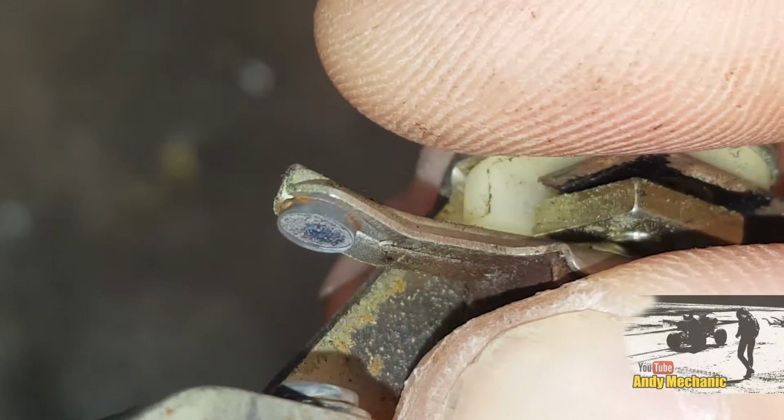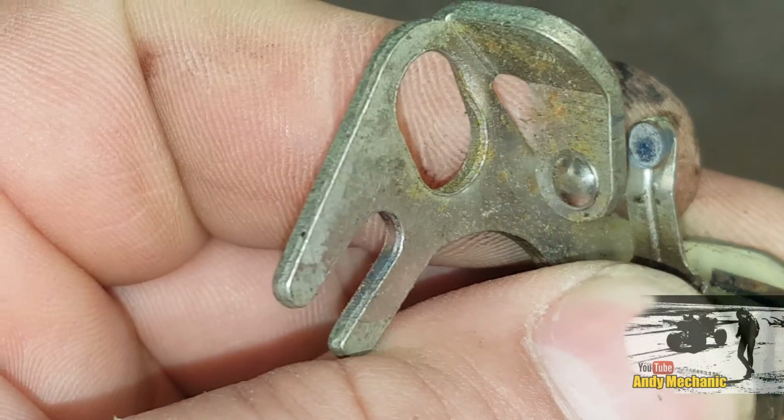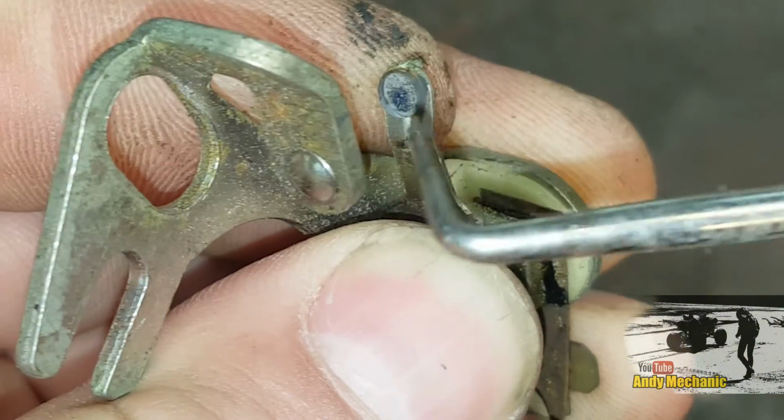Amazing camera, isn't it? I'm actually using the screen because I can see better. That's why I'm a bit all over the place.